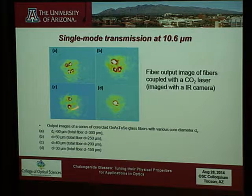Okay, so just to show you that they were indeed single mode, we produced fiber with different core sizes, and so with 60 micron we get 4 modes, 50 micron we get 3 modes, 40 micron we get 2 modes, and finally at 30 micron we get 1 mode, which was consistent with the refractive index contrast that we used for these fibers.